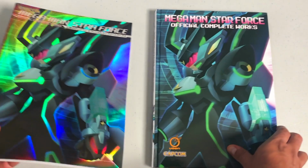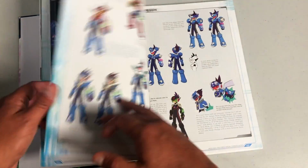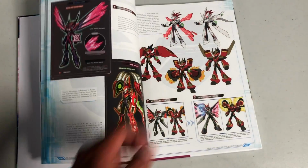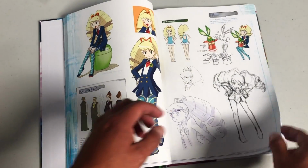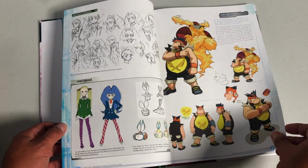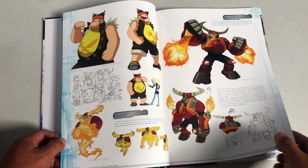And then this is the follow-up here, Mega Man Star Force. This is a follow-up to the Battle Network series, where you have a new character and Mega Man looks different. And honestly, it's a little more, I don't know, grown-up-ish, adult-ish. Is that the right term? Not really sure, but this is what it looks like. So you can tell the character designs. They look a little more grown up. They don't look as kiddish. I know that's ridiculous to say when I look at a picture like that, but they don't look like kids like they did in the previous book, the Battle Network book.